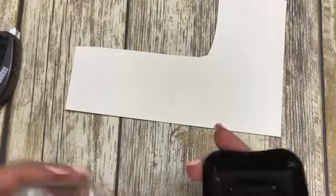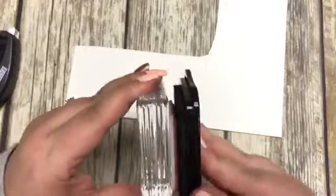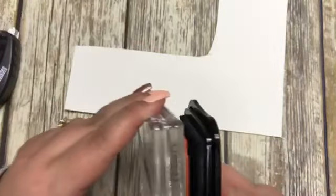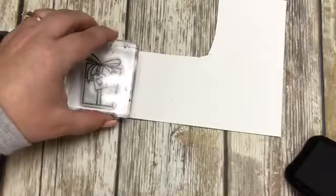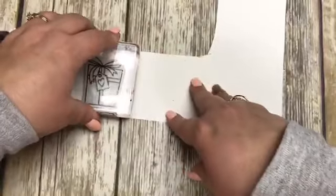And well, it helps to take off the little plastic part of your ink pad. Boy, I'm having an off night tonight, aren't I, you guys? Thank you guys for bearing with me and sticking around, because I kind of feel like I'm making tons of mistakes tonight.